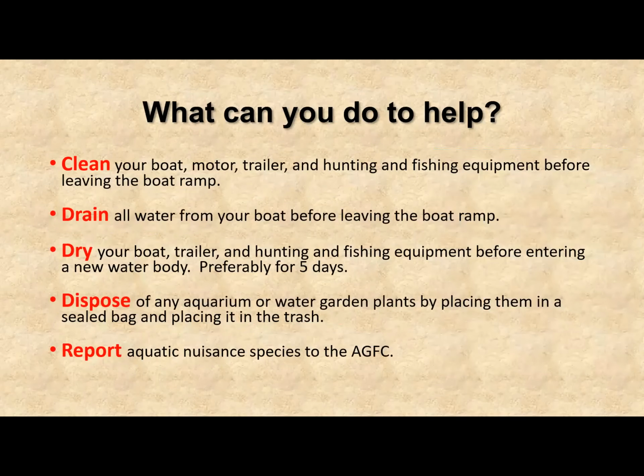So there are a few simple things that you can do to help prevent the introduction and spread of invasive aquatic plants, as well as other animals. First, clean, drain, and dry your boat, motor, trailer, and hunting and fishing equipment before you leave the boat access, or especially before you put it into a new water body. Remove any vegetation or debris, mud, or anything that's on your boat and equipment. It doesn't take but a second for you to walk around your boat and look through your decoys as you put them into your bag. Duck decoys are common for spreading aquatic plants.